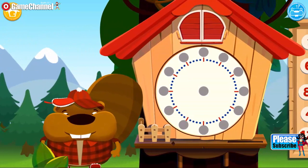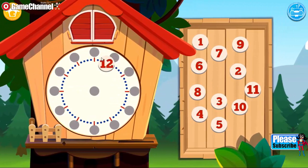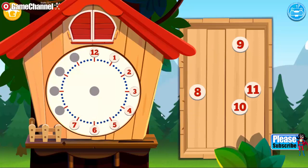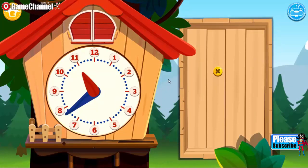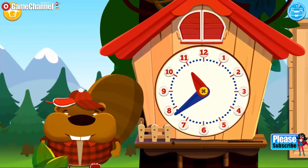Now that you know why there are only 12 numbers on a clock, help me put it together. Put the numbers where they belong. You still have some numbers to place. Now move both hands of the clock. You'll need a screw to hold them into place. Well done! You've built a cuckoo clock. Let's play with it, and soon you'll be able to tell the time on any kind of clock or watch.